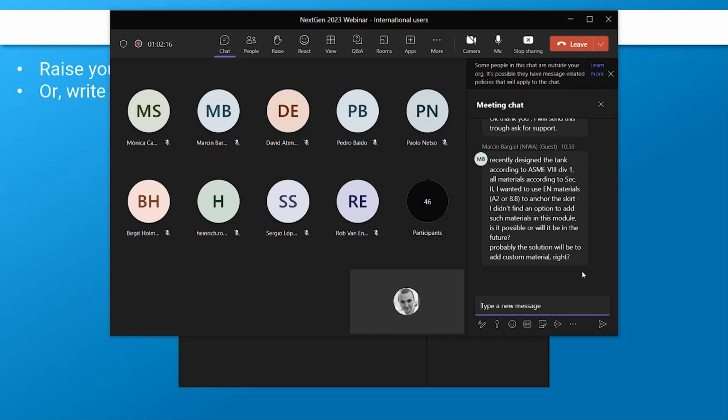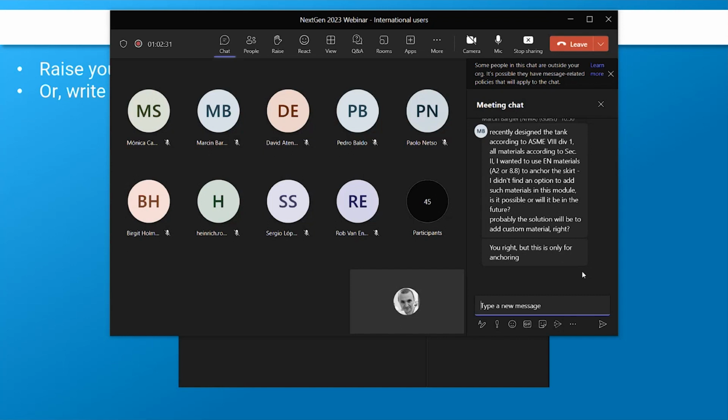Probably the solution will be to add a custom material, right? Yes, exactly. If you have both the licenses for ISME and EN, you can copy the values manually. There is not a straightforward way to do that, but you can copy those values from the EN database and create your customized material.